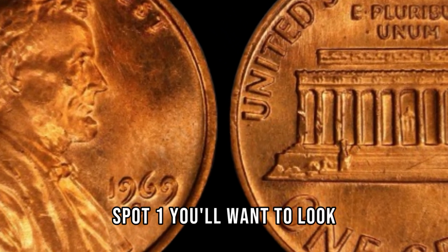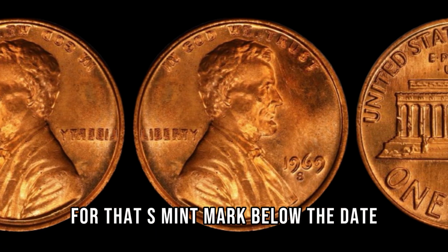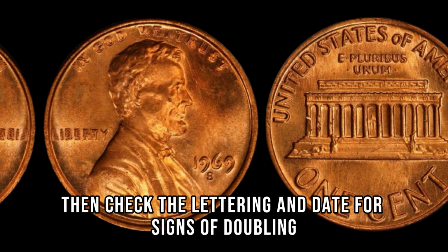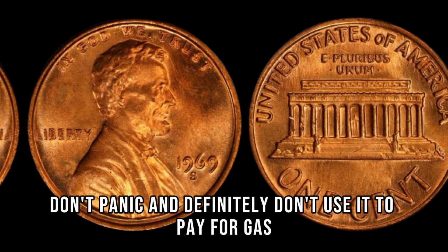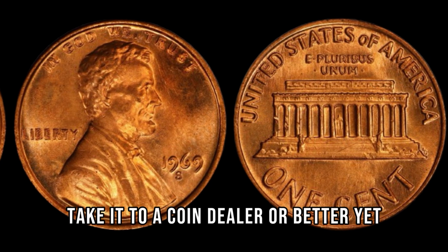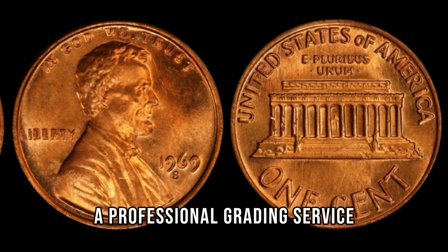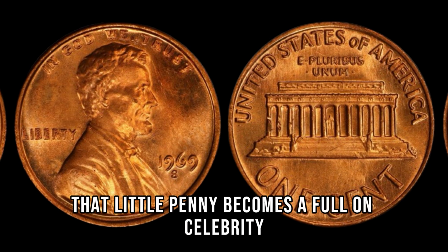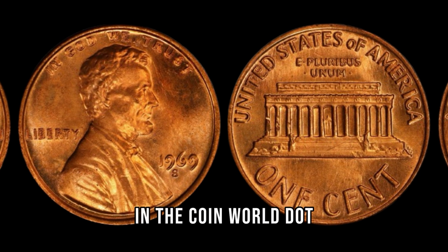To spot one, you'll want to look for that mint mark below the date. Then check the lettering and date for signs of doubling. If you see it, don't panic. And definitely don't use it to pay for gas. Take it to a coin dealer, or better yet, a professional grading service. That's where the real magic happens. Once certified, that little penny becomes a full-on celebrity in the coin world.